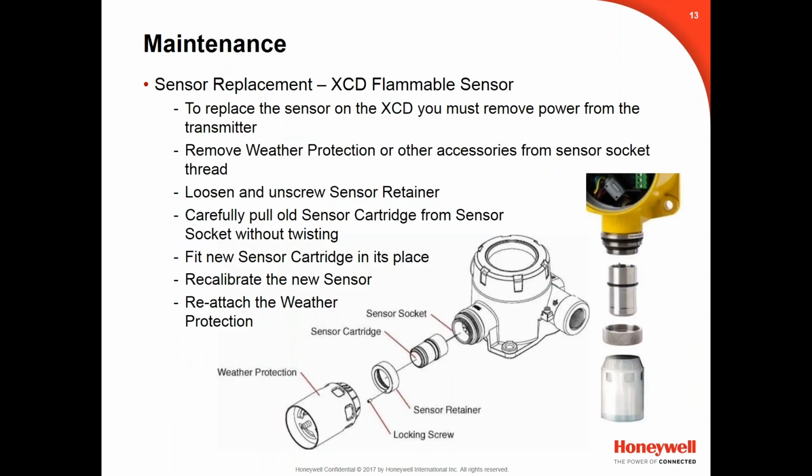Similarly, on the XCD, you cannot get to the sensing element. The only thing you can do is pull the cartridge and replace it with a new cartridge, which is the complete sensor body. We show the transmitter on the right, the yellow, and then just beneath that we have the sensor cartridge. There's the sensor retaining ring, and then the weather protection beneath that. In all cases, make sure you've got power turned off before you switch out sensors.